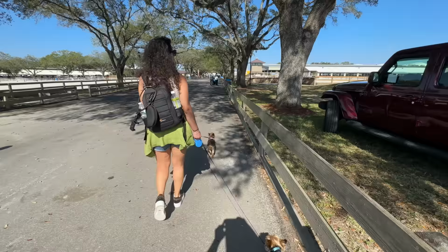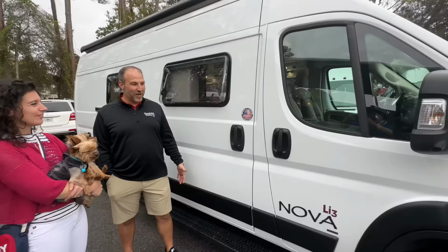We love the X, and we've got some more Airstreams later in the video, but let's switch over to one of our big favorites for 23, the Coachmen Nova. Take a look at this. For sure. All right, so 2023 Nova on the new ProMaster chassis, we'll get into that.